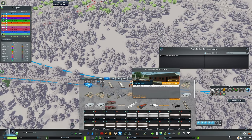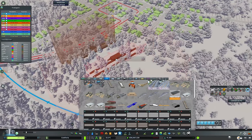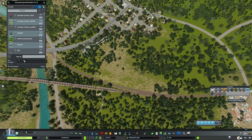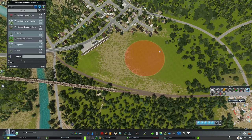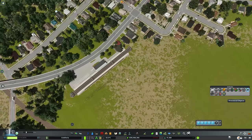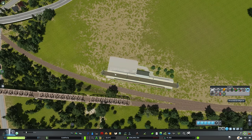So I'm just looking for a really small station, and I think I got one here we can use. So I'm just gonna place that down, and then we're gonna clear some trees. Kind of approximate the area where we want to expand the Danton. So it's probably going to be something like this. Then we're going to grab the station and we're just going to align it. Let's see.